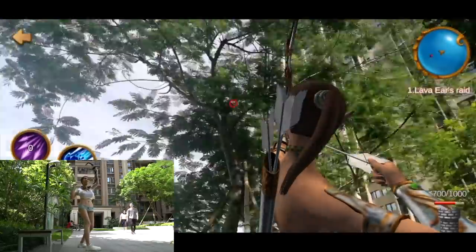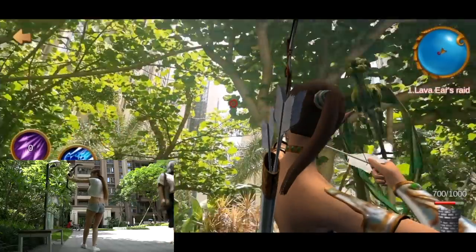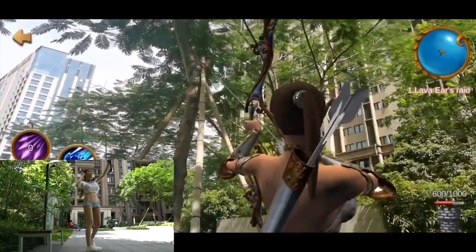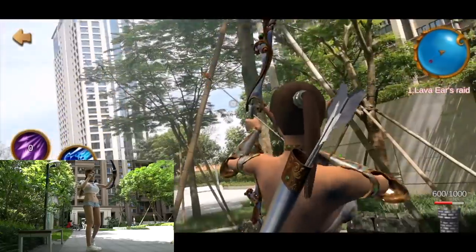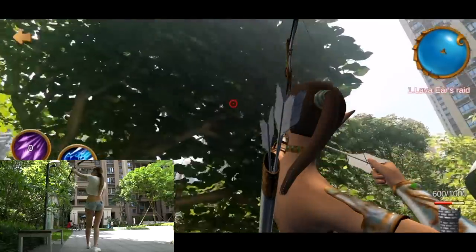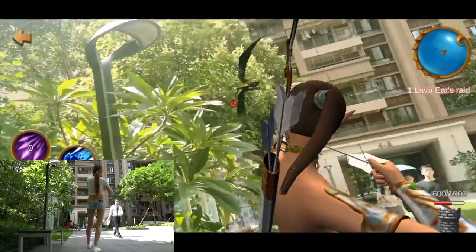Where are you? Where are you now? I can find you on the map. Oh no, not good, not good. Zero of the green dragons. Did I kill it? I think I got it. Let's see. Oh yeah, he's still here.